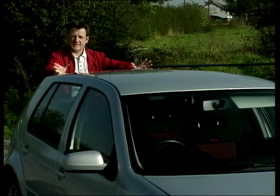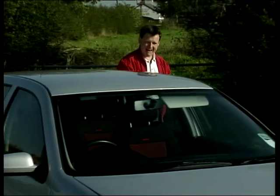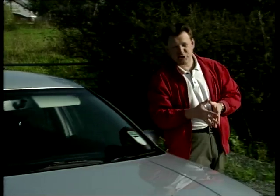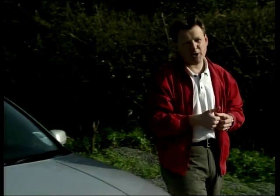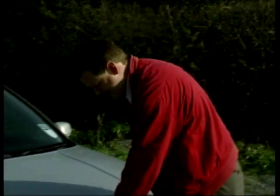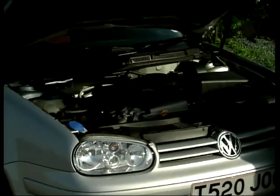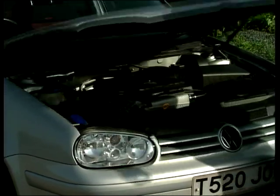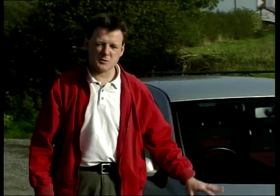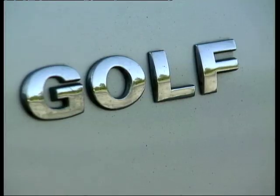So, have you ever fancied owning the ultimate hot hatchback, the Golf GTI? Well, if you have, now is the ideal time to buy one. Prices are getting cheaper. Plus, the Golf has grown up a bit. Gone are the raw days of the Mark I GTIs from the late 1970s. These days, the Golfs have got chunky, they've got grown up, they've got heavier, and they've got turbocharged. And a car like this, which was £18,000 when it was new, could be yours for as little as £11,500.